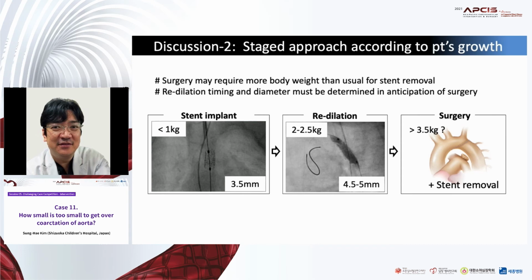Because it will maintain the isthmus longer than plain ballooning until the second and third intervention along with the patient's growth. The one thing we regret about the third case is that the initial stent size was too big for this patient, and gradual and serial dilations were more appropriate than full expansion at the first step. Anyway, such a condition requires intervention as early as possible before LV dysfunction develops.